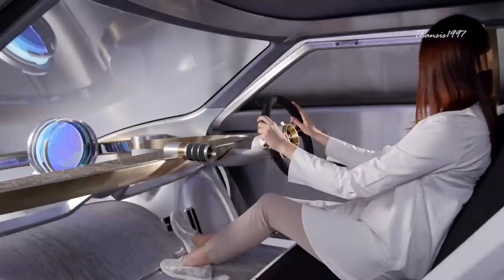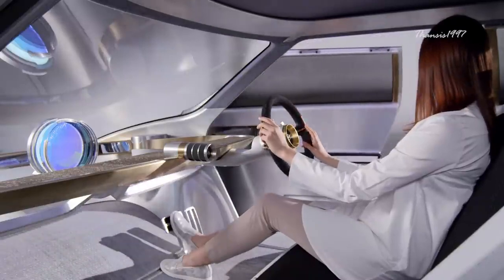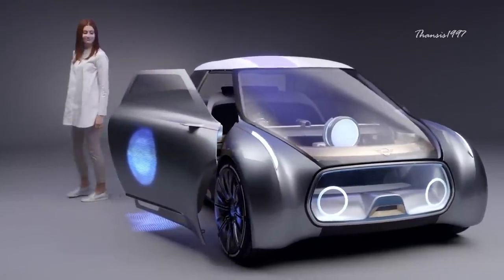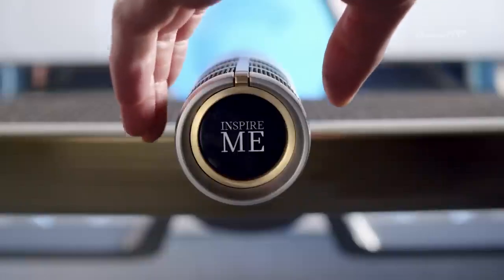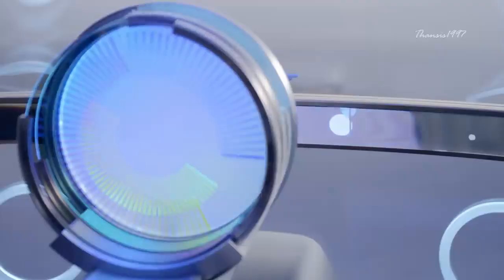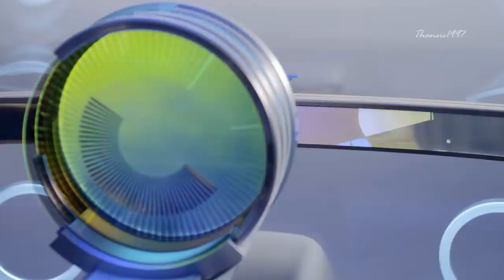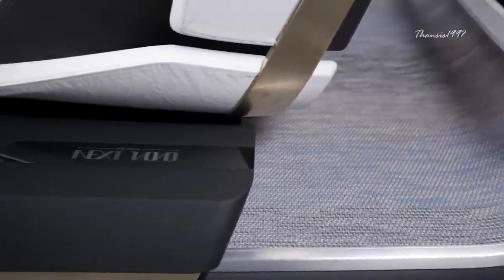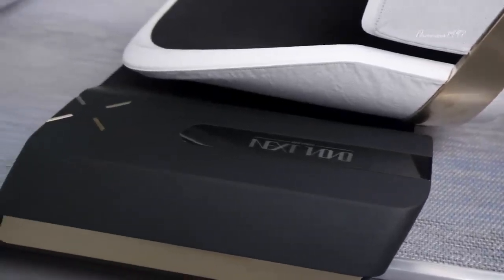There's no detail yet about the specifications, but most likely it'll use a BMW-made electric powertrain. On the inside, the color of the ambient lighting, as well as the graphics of the interior, can be changed to suit the occupant's preferences. Mini even provides a customized package to switch the content of the onboard information.